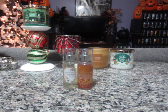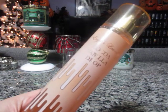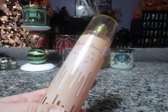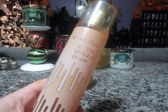And this one is actually from Marshalls. I just wanted something different besides Bath and Body Works, and this one intrigued me. This one is called Cocoa Vanilla Drop by a company called English Laundry. The price point was $9.99. This one is kind of like warm vanilla sugar, but just a little bit sweeter.